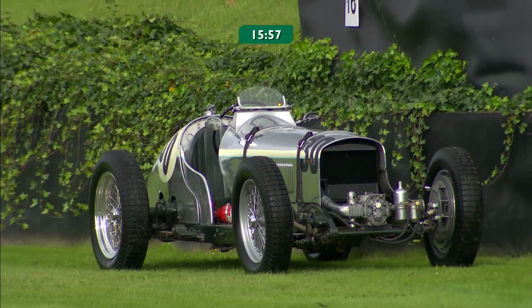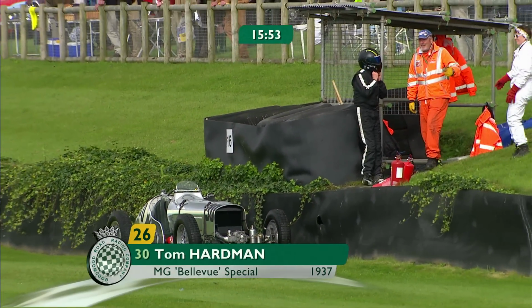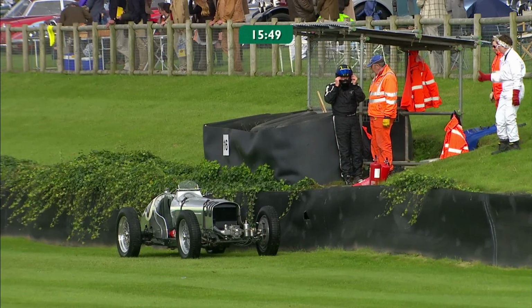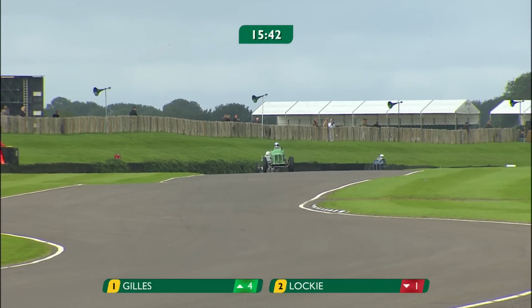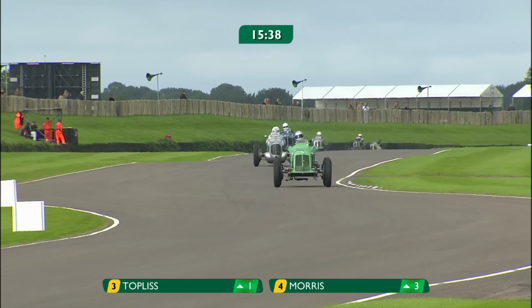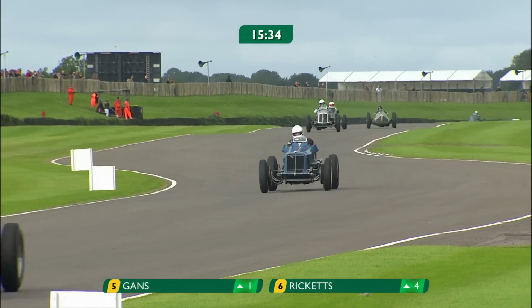Now, there's the MG Bellevue Special, unfortunately out of the race. Tom Hardman's MG, an early casualty. Yeah, and what we're having, Gillies, Lockie and Topliss are starting to separate from each other. It was 1.5 seconds between Gillies and Lockie on the start-finish line, but then that battle, Morris is pulling clear in 4th, but Gans and Ricketts is a great little scrap, and I think that one's going to seesaw a fair bit. Is Lockie starting to close on Mark Gillies?